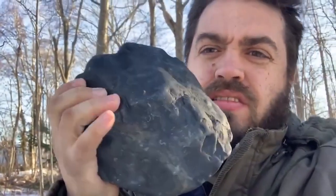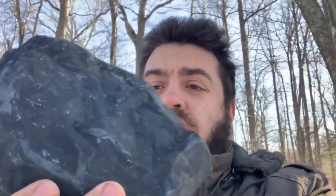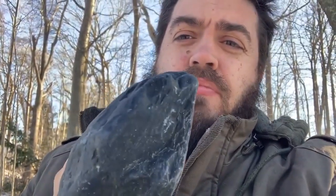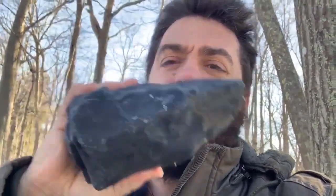Hey guys, what is going on? So I got a big chunk of flint that I found in Vermont. And it looks pretty good. I haven't cracked it open, I just grabbed it. And I'm actually gonna clip in parts of that video throughout this so you can see where I got it from and how I found it. And I'm just gonna try to make either a knife blade or some arrowheads out of this. We'll just mess around and see how it goes.